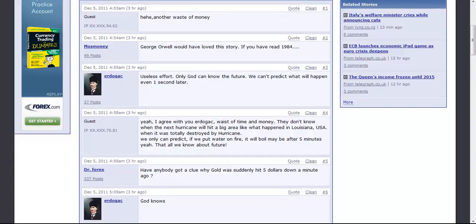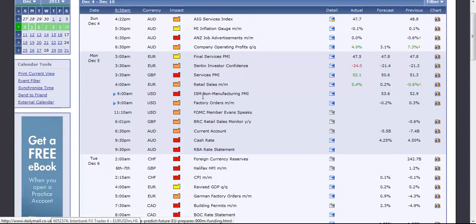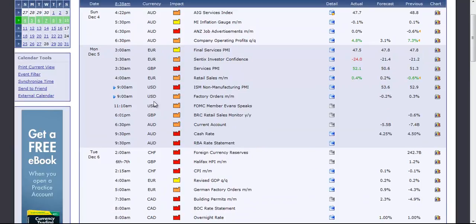Anyways, just an article that came across in the news today. It's 9 a.m., 8 a.m. Central. We have a couple of hours coming up.